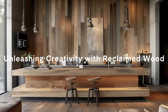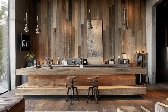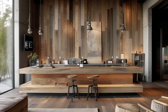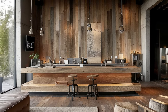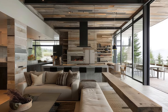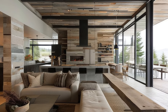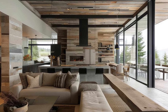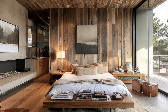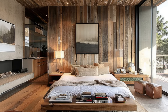Unleashing creativity with reclaimed wood. Reclaimed wood serves as a canvas for artistic expression, providing designers with a medium that not only tells a story, but also adds depth and character to interior spaces. The unique history of reclaimed wood, marked by weathering, nail holes, and distinctive patterns, becomes a source of inspiration for creative minds.